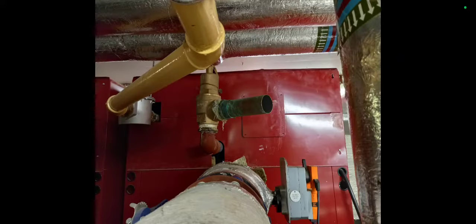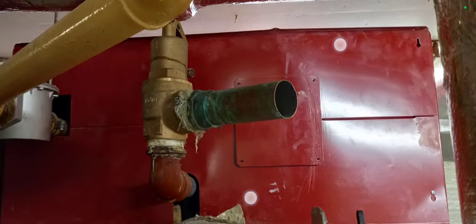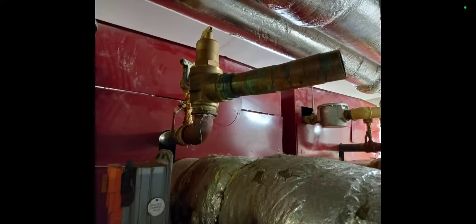Check out this PRV. How do you think it got like that? Quite a risk if that goes when you're standing in front of it. Another one. Maybe times are hard. People have to cut pipe for copper, but surely that couldn't be the case.